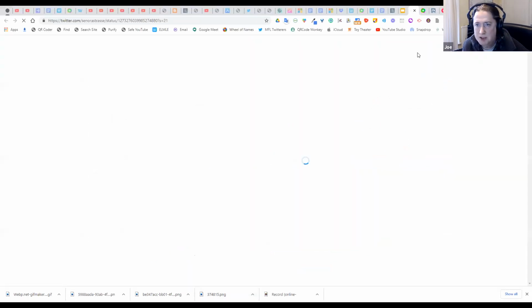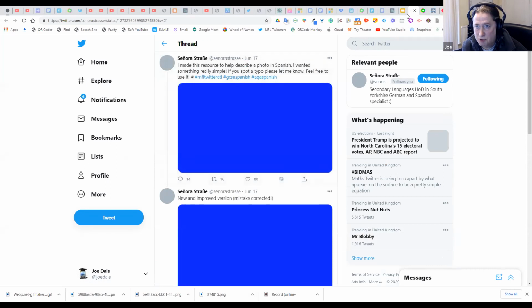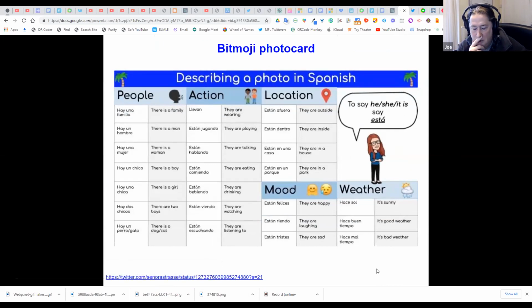Okay, right. This is from, I can't actually see the reference. I'll remind myself who did this. I think giving attribution is incredibly important. So it's from Señora Strasser. Again, not sure if you're in the room right now. So again, she's using the Palm W mnemonic to help with photo cards for GCSE.